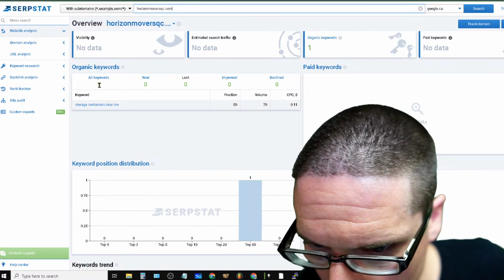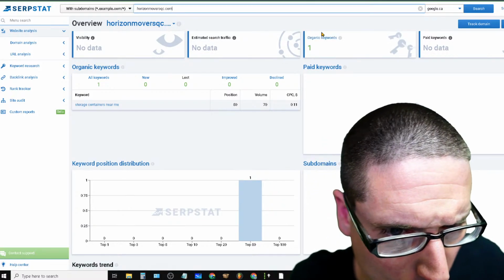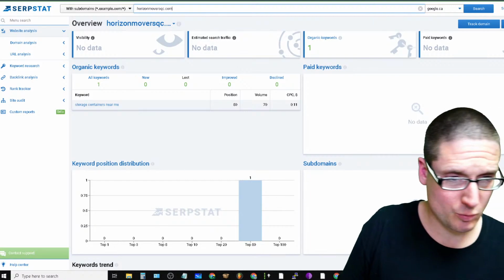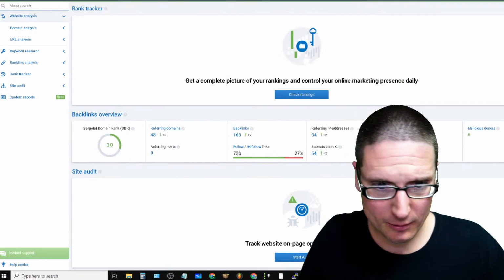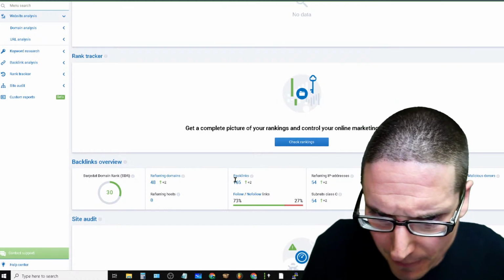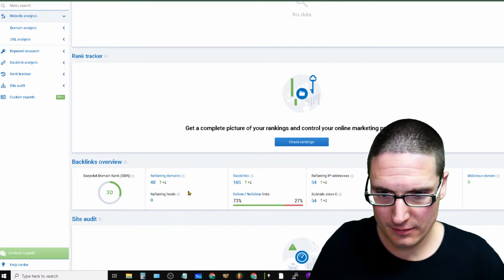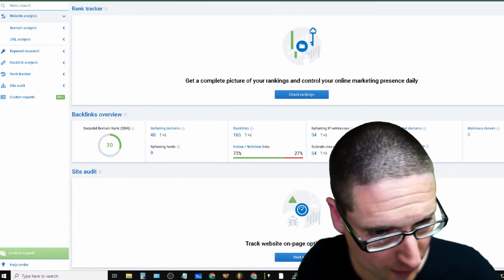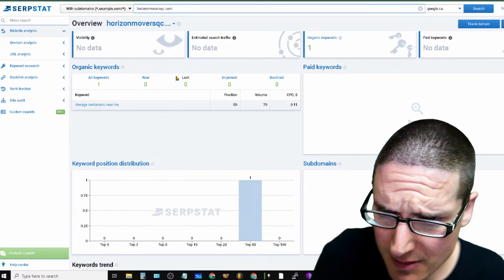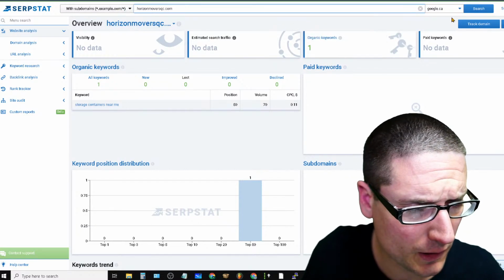Looks like one keyword, so that's interesting. Decline, none. Organic keywords, 1. Their only goal was 1. I did exactly what I was supposed to, so I'm pretty happy. It looks like their links went up, so that makes a ton of sense, because that was part of what I was doing.